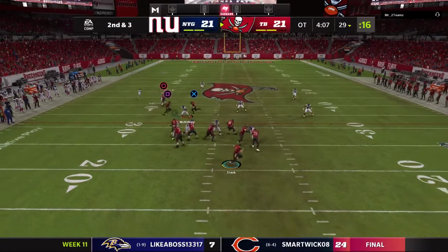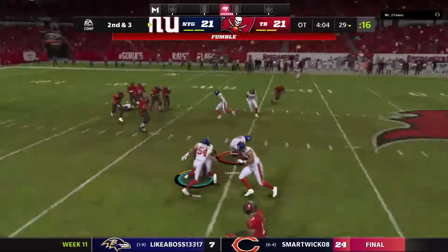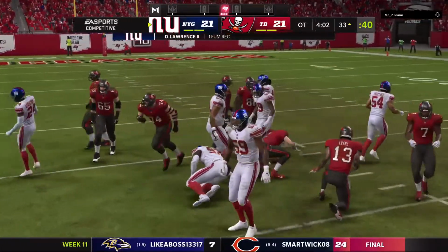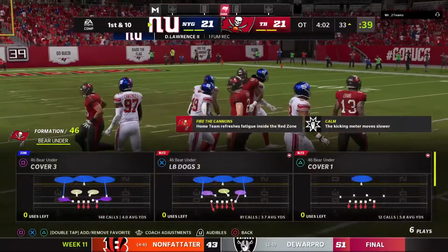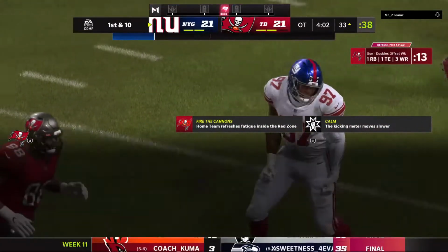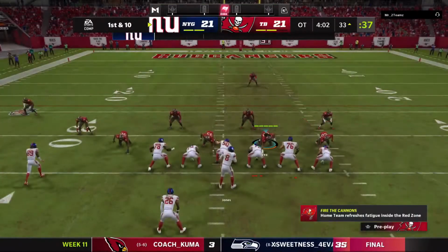From the 29, Trask eluding the pressure right. And he fumbled it. It's on the ground. And the Giants have it. It's picked up. And they have the football and will set up shop at the 33-yard line. And a costly mistake. Coaches talk so much about ball security and in overtime so paramount.